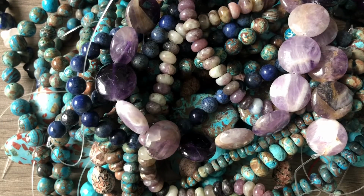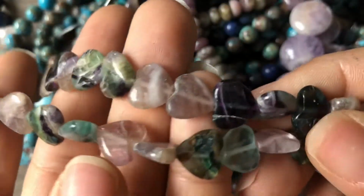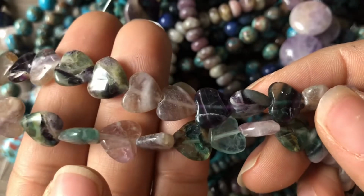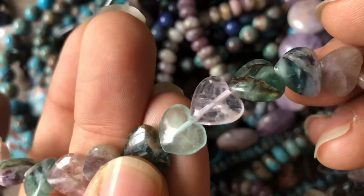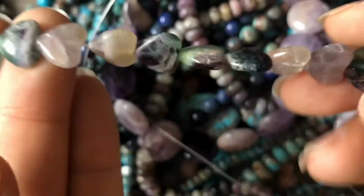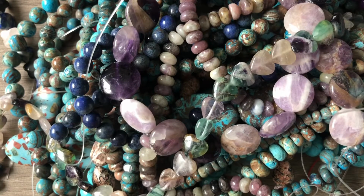And last but not least, you guessed it, some more hearts. And I thought this was a cute mix, purple, green, I don't know the name of the green. I think it's amethyst, it's the purple. But I thought it was a cute mix. So, that's it for beads. I'm sure that's more than enough.